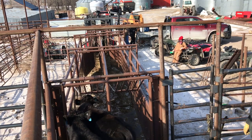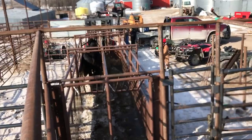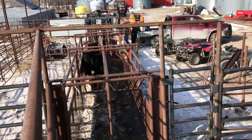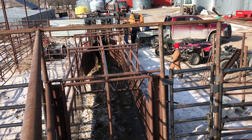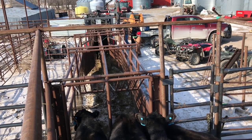Just made a video today of giving the cows a scour shot to prevent calves from having scours when they're born, hopefully shortly after. It's my new Blattner double alleyway, into a single alley and then to the shoot. This is the first time these cows have been down this alley.